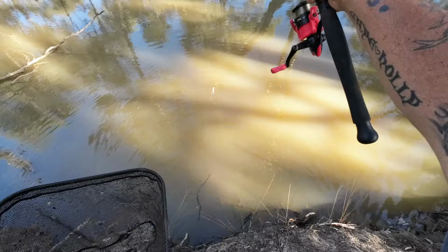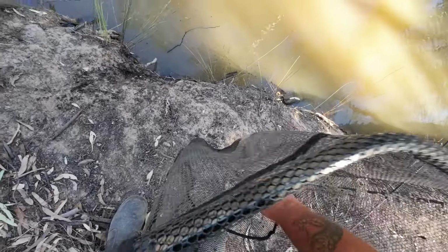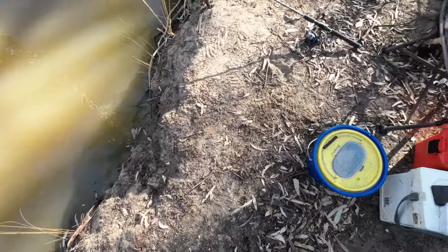Oh, that's funny. I don't know why you shortened the handle. That's one of the bigger ones tonight. Beauty. You can go in the bucket. Well done, bro. That was all you, bro.